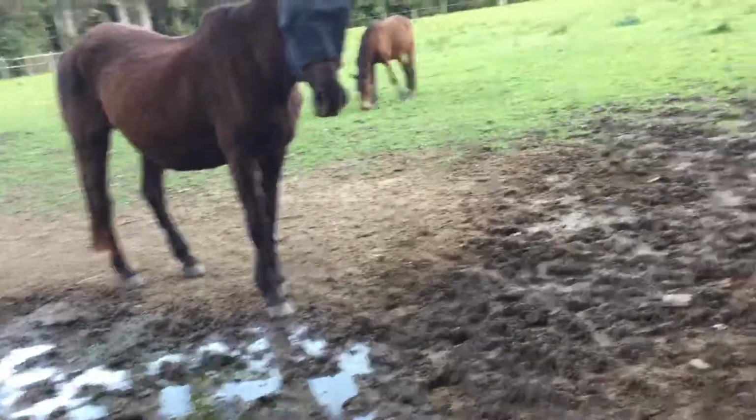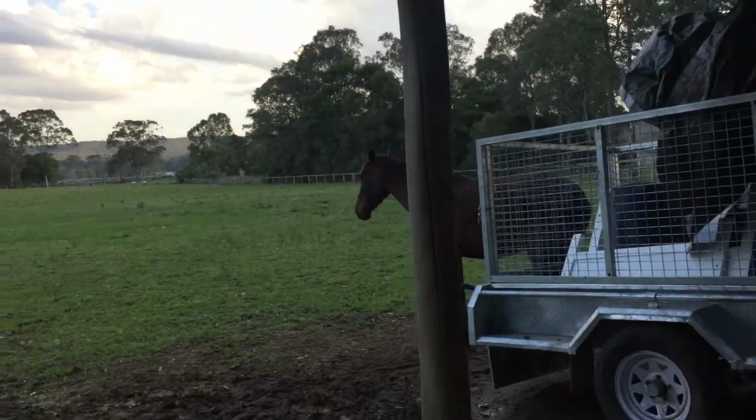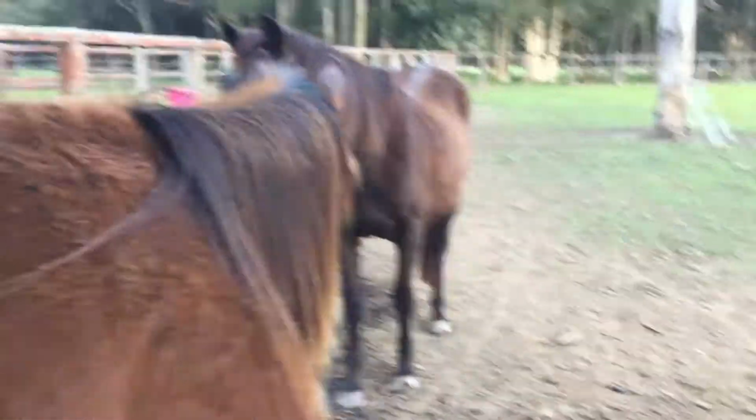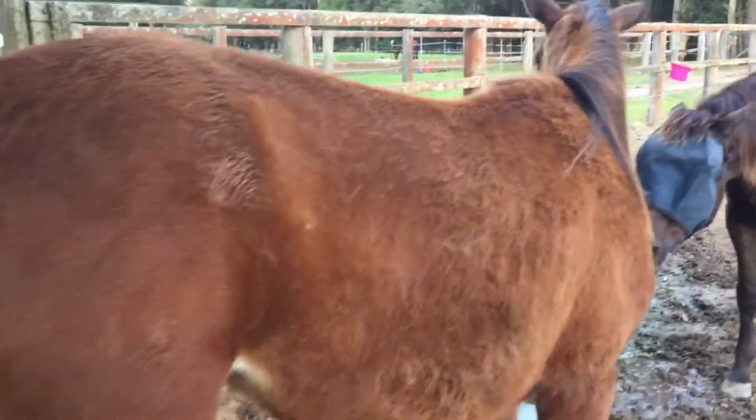Anyway, I just decided to hang around. I'm tying her up and leaving her and going off and doing stuff with the others and coming back. But honest to goodness, this is the most peace. Oh, I might have to worm her. Scratching her butt on the trailer. This is the most peaceful paddock. I wish I could share it with people.